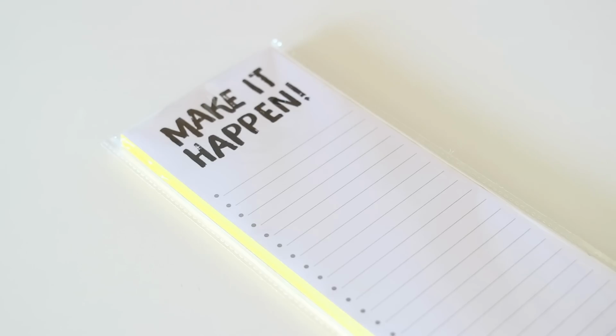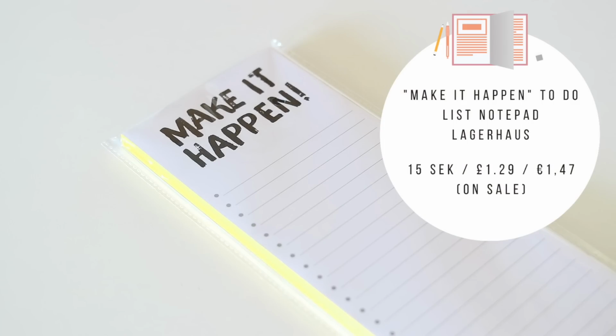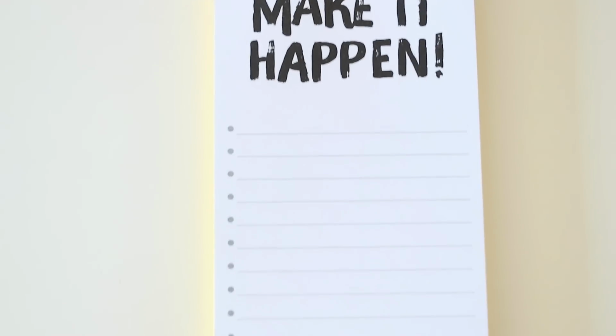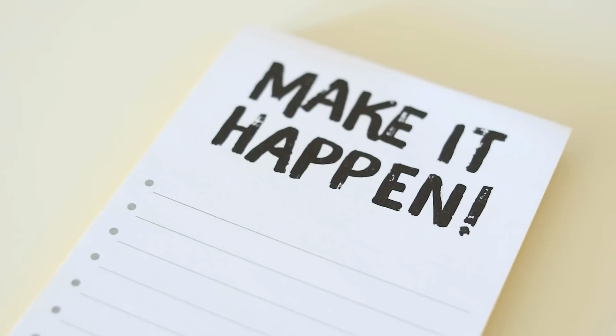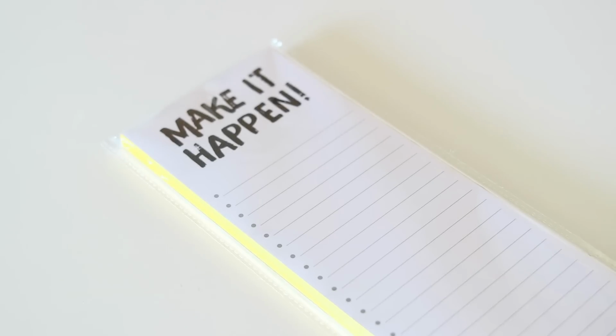Then I got another notepad for to-do lists, and this is a yellow and white one from the brand Lagerhaus that says "Make it happen." I really like how this adds a bit of color to my desk while still being quite simple, and I also like that it's got space for writing lots of things. It was on sale as well, so it was super cheap, and I am very happy I got it.